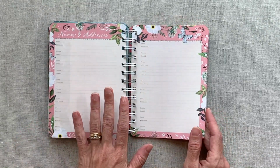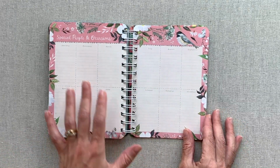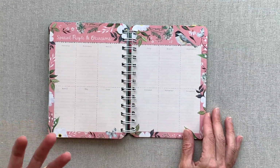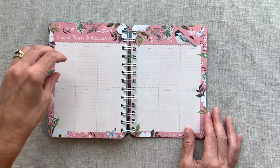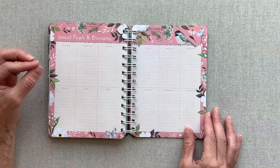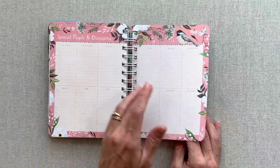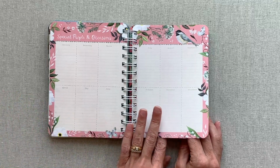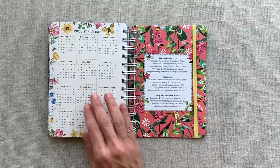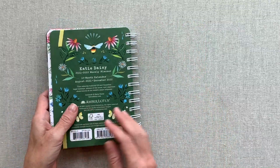Then you have some name and address pages back here, 2 of those. You have special people and occasions for your 12 months of the year if you want to map out birthdays and anniversaries. Or if you're not using this planner as an agenda, so you're not going to put holidays or any dates on here, you could use it as one special thing that stood out that month, or one big gratitude that month, or just the most happy event that you can think of at the end of the month. Not even anything big. It could just be an ordinary day event. And then 2023 at a glance, looking ahead. And that is the end of this cute little planner.